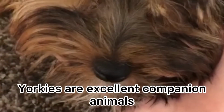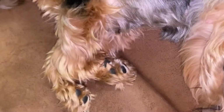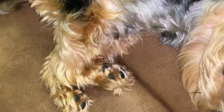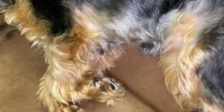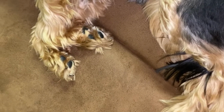Yorkies are excellent companion animals. As with most other toy breeds, a Yorkshire Terrier is an excellent companion dog for people who worry about the size or strength of larger dogs. Yorkies are an excellent choice for seniors, individuals with disabilities, or people who have medical problems that limit their mobility. Because this breed can adapt to almost any size of living space, including studio apartments, there is almost nowhere that isn't suitable for them if you are looking for some companionship.